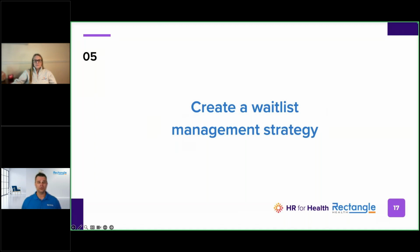We know there's a value to every single one of those time slots, and we want to maximize the ability for that clinic to generate revenue from those appointments. We're seeing at least 15, 20, 25% reduction of no-shows or missed appointments from the platform that we put in there, from having a proper wait list management strategy.